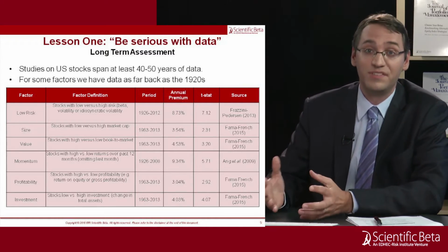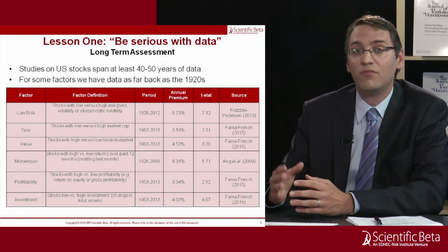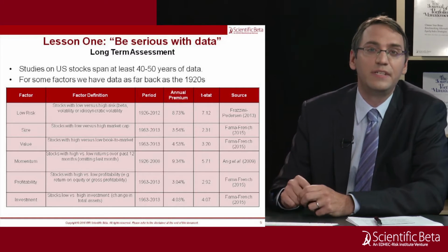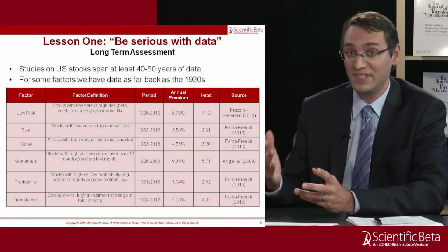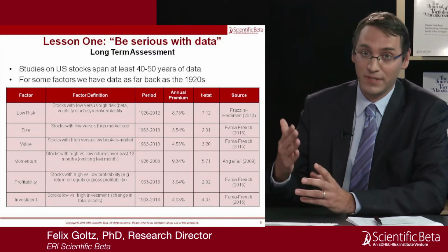You can always find sample-specific results and patterns by looking at, say, 10 or 20 years of data. If you think about analyzing data on US stocks, this is really the area where we have access to high-quality long-term data. I've provided an illustration here, citing a few recent papers, of the typical time periods covered in this research. You will see that most of this research looks at time periods of something like 90 years or 50 years. So clearly these are much longer periods than you would find in typical product backtests.